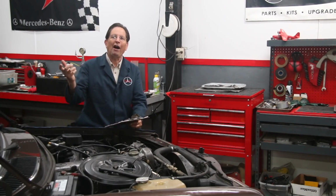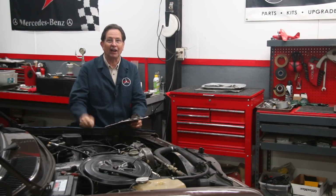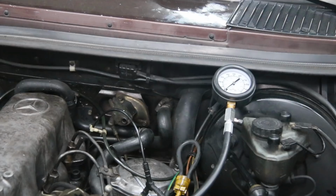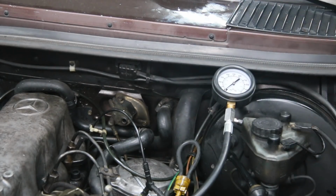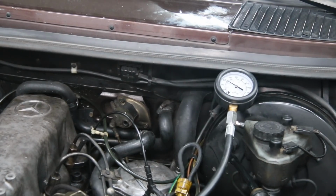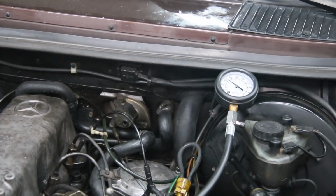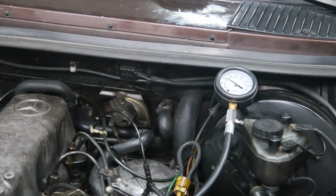So guess what? I walked into the shop this morning and I've been gone for a week. I've been out of town and I just had to try something. I'm really curious this morning. Nothing has changed. The compression tester is still hooked up to number 3 cylinder. I'm just going to crank it over and see what compression we have now. 320 pounds, well, that's acceptable compression.